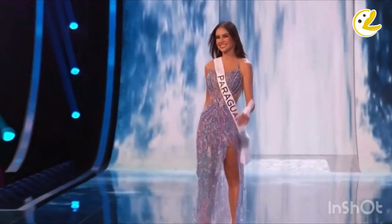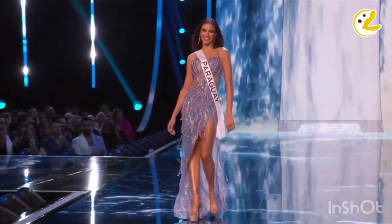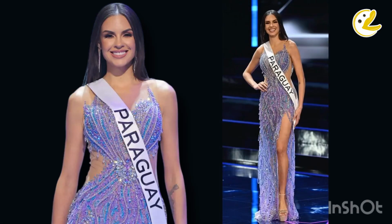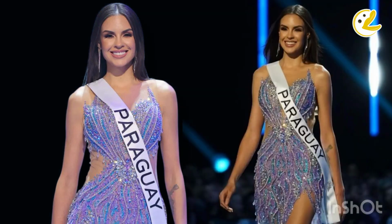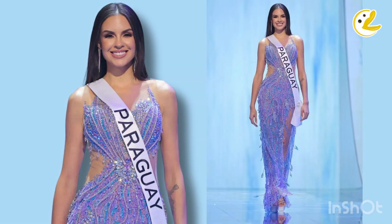Next we have Miss Paraguay, and she's wearing an iridescent looking evening gown by designer Marcelo Silvero. The gown features a symmetrical design and a high slit on the left leg and is fully encrusted with beadworks in the shades of silver, purple, and blue that give off this iridescent effect. This gown is an effective evening gown as it is made to be comfortably worn on the pageant stage. I also love the color personally because it is not typical for pageants. At the same time, the iridescent effect somehow took me to a different level of visual impact.